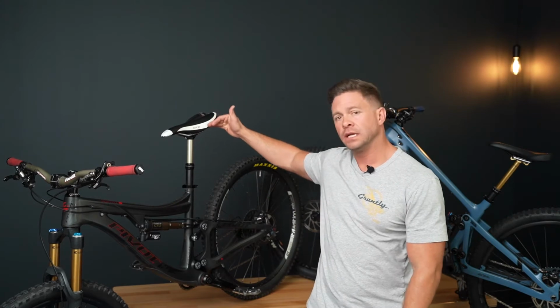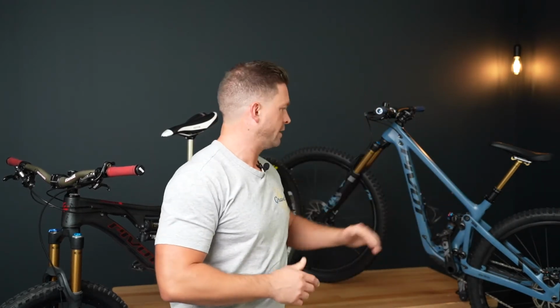I have to keep my butt in the saddle. I really have to focus on maintaining a smoother pedal. This is great. Okay, next, ride clearance.